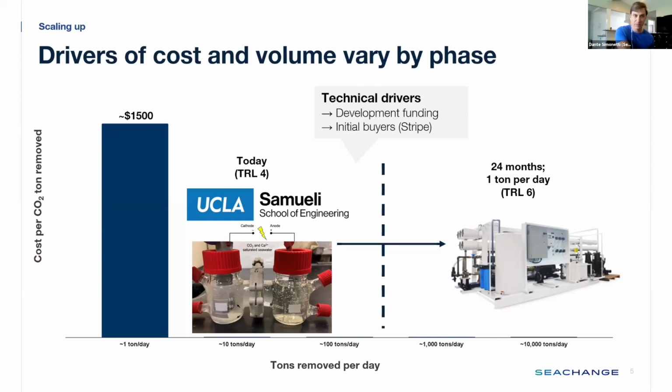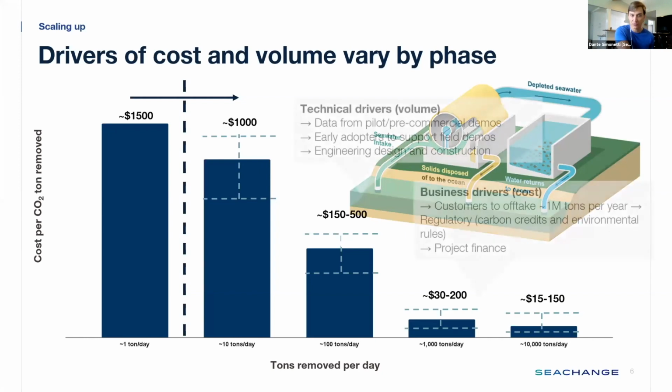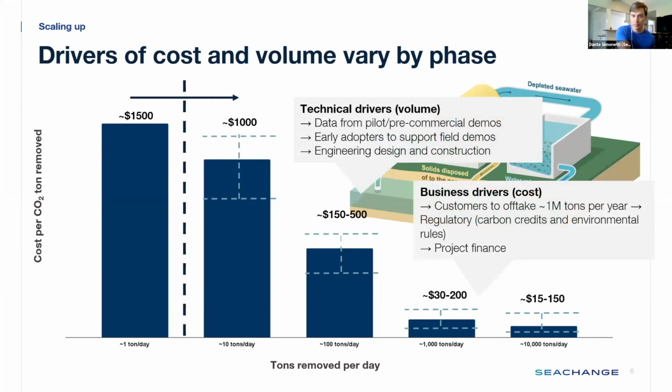Then the second step is simply scaling up from 1 ton to several orders of magnitude higher. And this happens in 2 steps. The first step is basically getting to pre-commercial plants and pilot scale plants. And that's primarily a technical hurdle that involves us getting really good data from our smaller plants so that way we can in fact scale up rationally and scale up in an optimum fashion. But it also means that we need to find some early adopters to help us support field demonstrations.